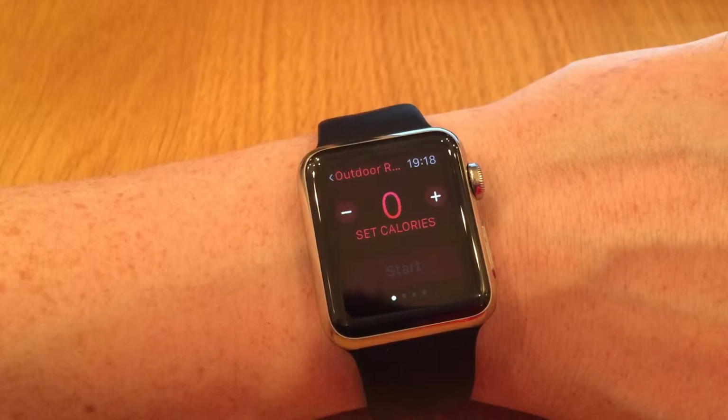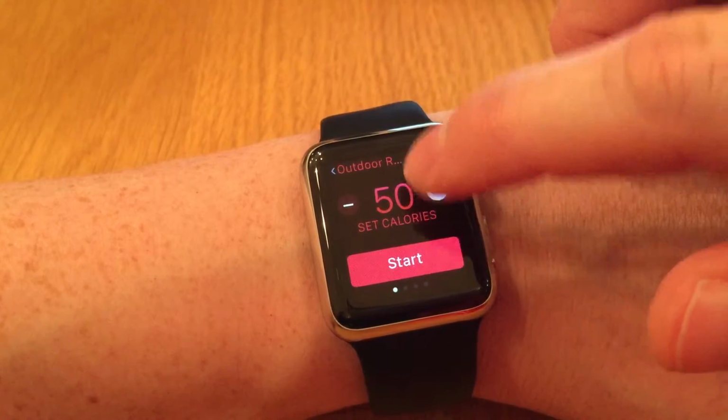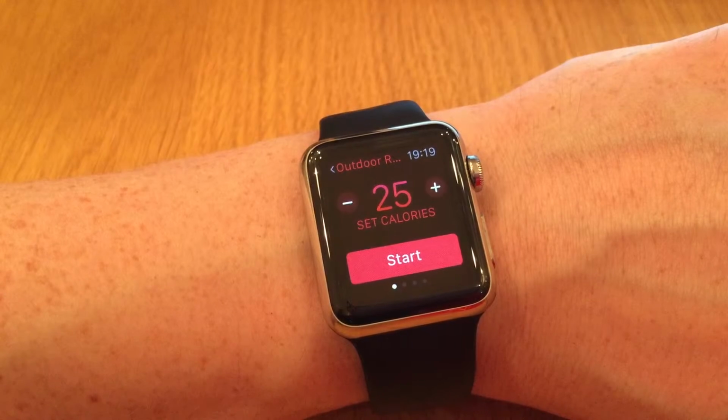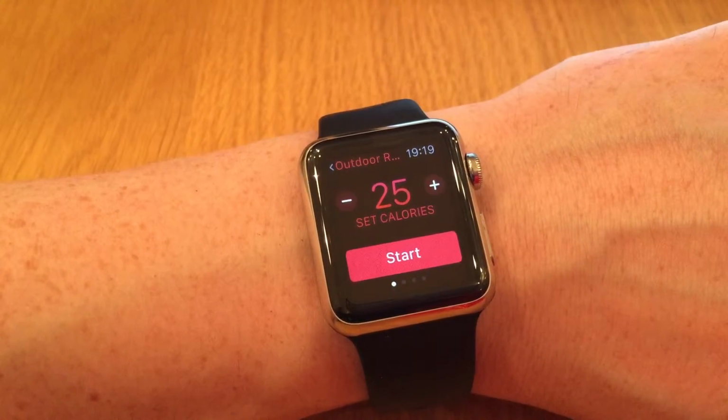There you can select from different goals. You can set calorie goals. Just add with the plus button or minimize by the minus button and press start. Then you will be having a workout according to calories.